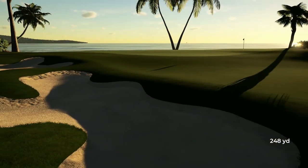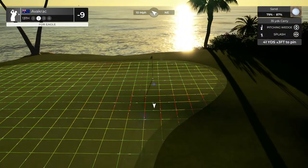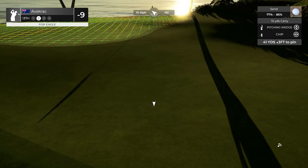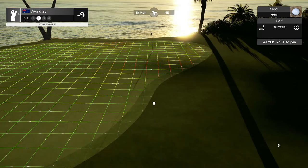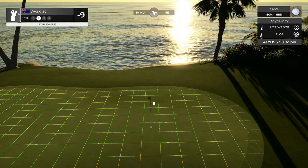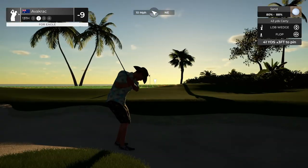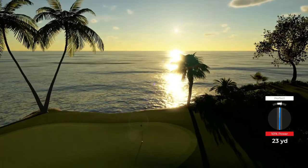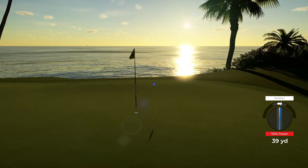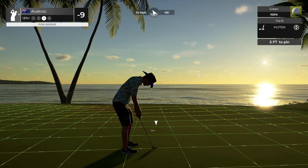Didn't miss that bunker, though. Bam, straight in it. Pitching wedge splash. Actually, let's flop it. That looks pretty good. Oh, that little bit of a hill slowed me down beautifully too. Just caught the top of it. Just enough to slow the bounce down.